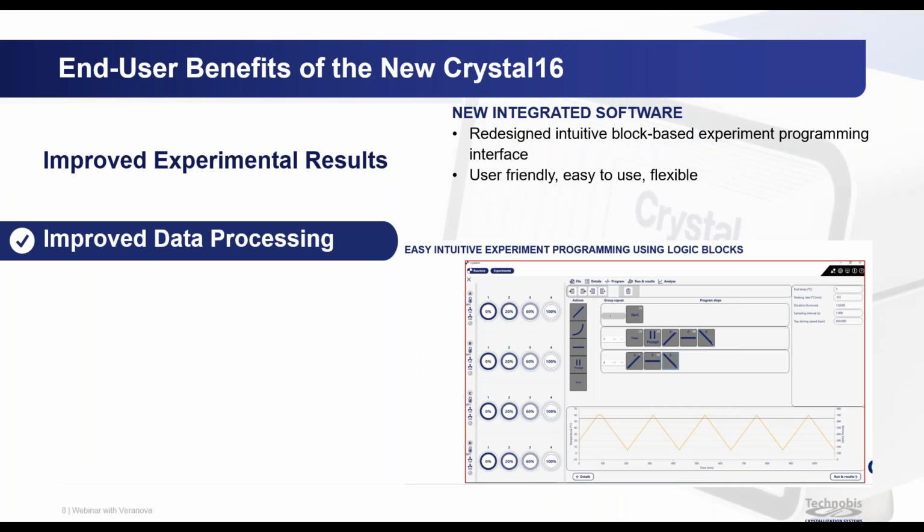Additionally, another development that we are very proud of is the integrated software. The software is totally redesigned, intuitive, and makes use of blocks that you can simply drag. I'm not very sure if you see my mouse, but you can drag these blocks, and in a very friendly, intuitive way, you can build up your program and make a profile to heat and cool for your experiments.